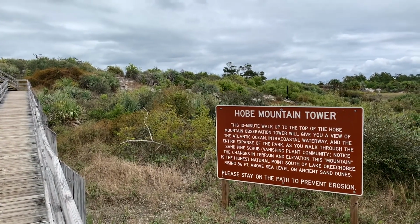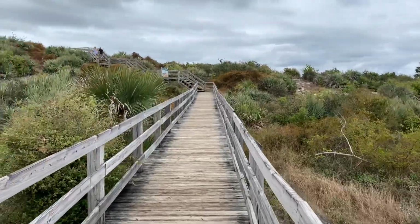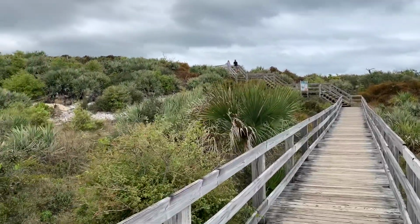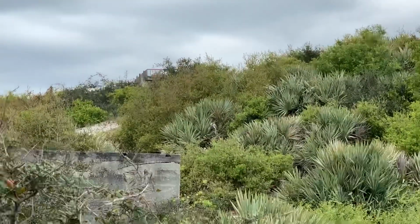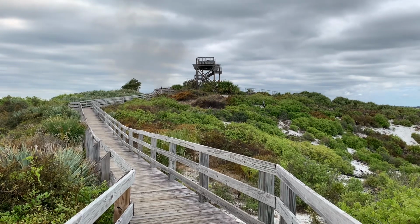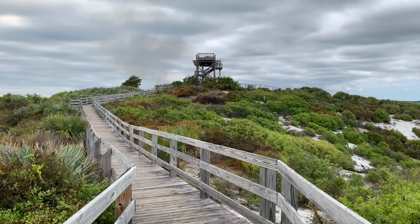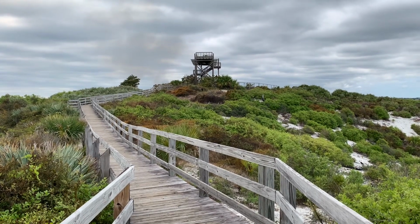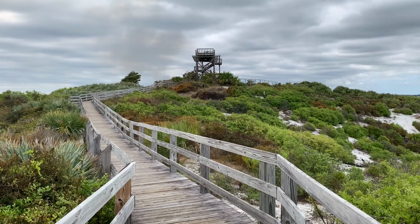There's a 10-minute walk up to the Hobe Mountain Observation Tower, and it is really scenic. You can see the tip of the tower up over the hill there. There's a better vantage point of the Hobe Mountain Observation Tower. I've been up there maybe half a dozen times, and it is a pretty impressive view. Let's go check it out.